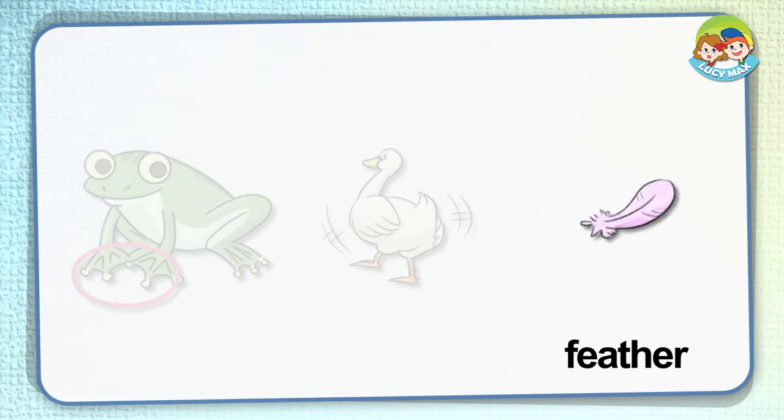Feather. This is a feather. Birds have feathers that cover their body. So, a bird can keep warm in winter thanks to its feathers.